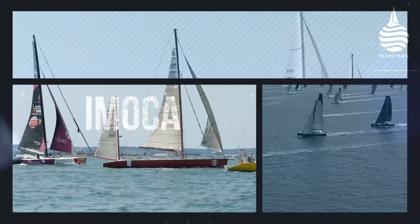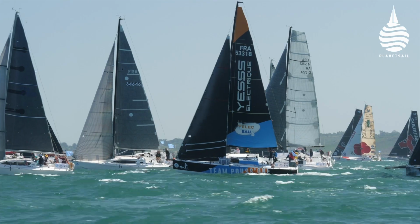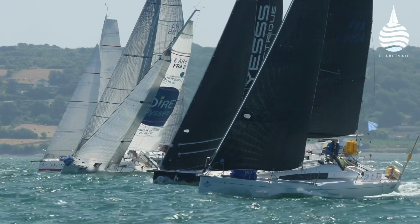The variety of courses are at the heart of the success. While all classes start from the same line off Cherbourg and finish at around the same time in La Trinité-sur-Mer, the courses reflect the variety of entries. The IRC boats, Multi 2000s and the smaller older multihulls have a 600-mile course via Wolf Rock.